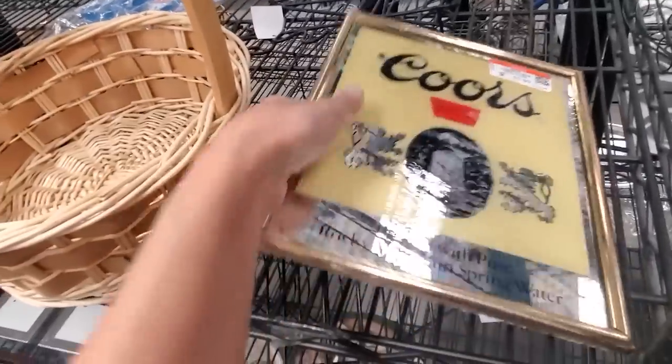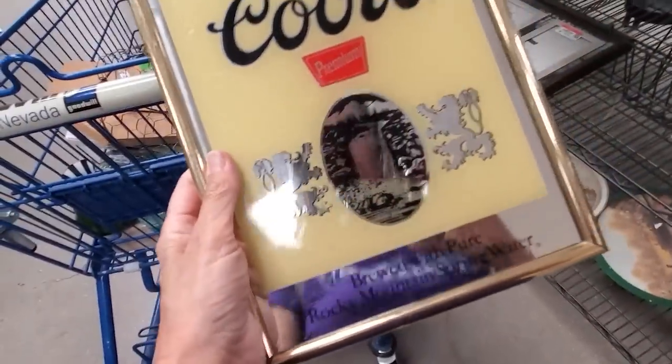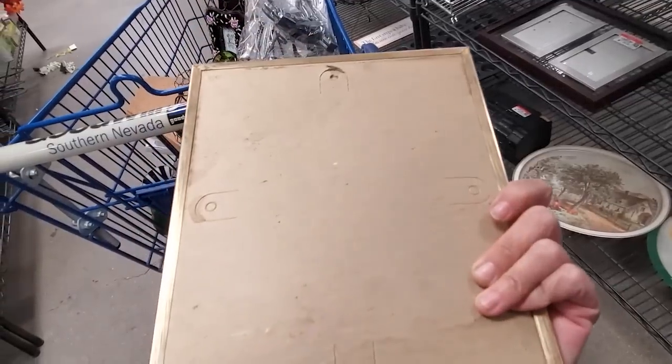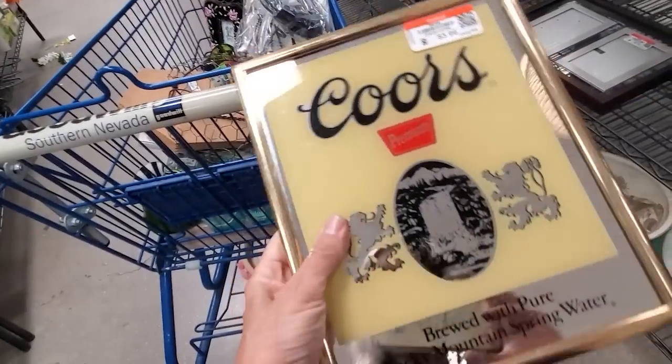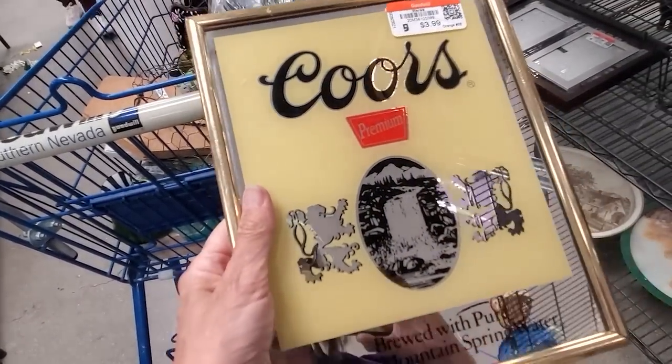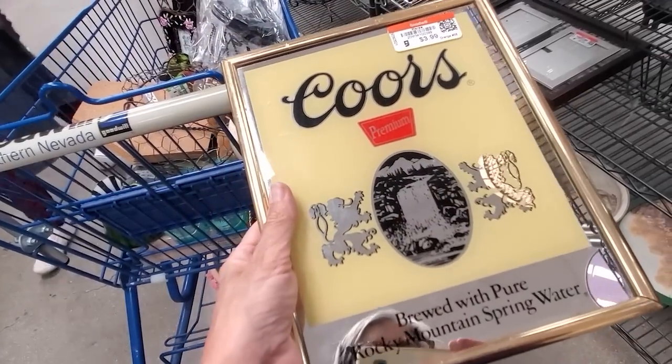Looked back over on the other side, and I found this Coors mirror. These were the type of mirrors given out at carnivals. So it's not super high quality, but people like to hang these in their bars and stuff, so I'm going to grab this for $3.99.